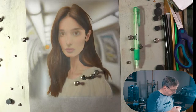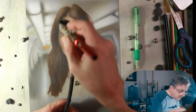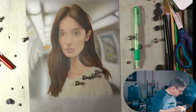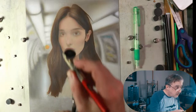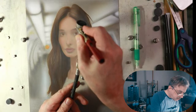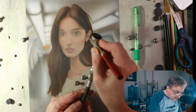So once again, I have this burnt sienna, red iron oxide, right? And let's see what's happening here. I think there's a little bit of tip dry. Okay, so now we can come back in with this color here. And now we get a much more unified look when we're painting her. And now we can just slowly go darker.